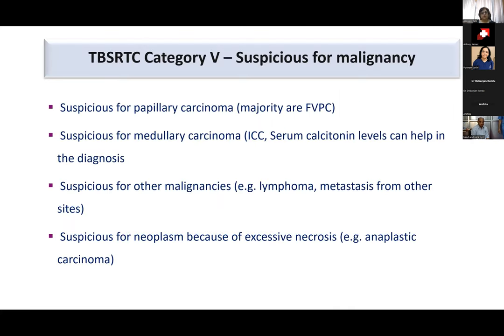Coming to category 5. Now, this could be suspicious for papillary thyroid carcinoma. Usually, follicular variant of papillary carcinoma can give rise to such problems because the features may be just borderline. Again, suspicious for medullary carcinoma, suspicious for other malignancies. You have to remember, there are some malignancies in thyroid which are not thyroid follicular or C-cell origin, that means they are not thyroid follicular cell derived tumors or medullary carcinoma. They can be lymphoma, they can be sarcomas, they can be metastasis from other sites. So in these cases, we will say it is suspicious or malignancy is present, but we may or may not be able to categorize it further, and we may ask for a biopsy.